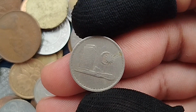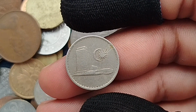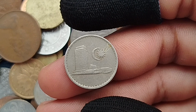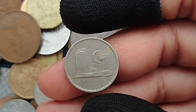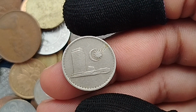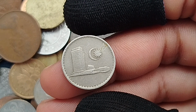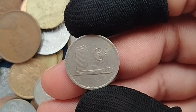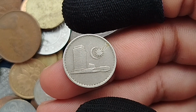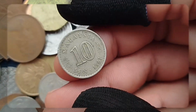Overview of the 10-sen coin. The 1981 10-sen coin is part of the second series of Malaysian coins, which began in 1967 and ran until 1988. This particular coin is minted from copper-nickel, giving it durability and a silver-like shine. With a diameter of 19.41 millimeters and weighing 2.83 grams, the coin is light but sturdy.